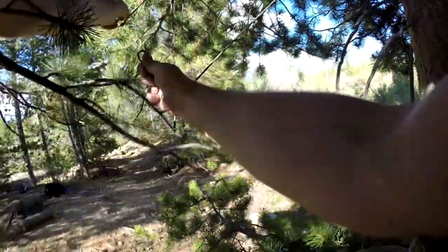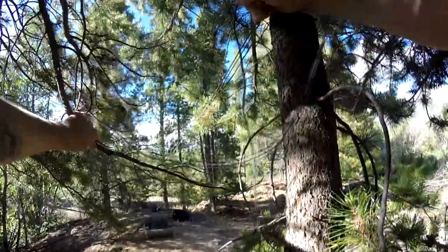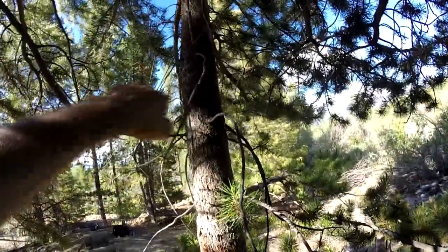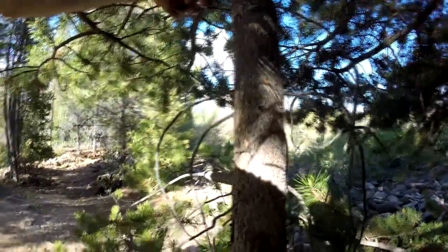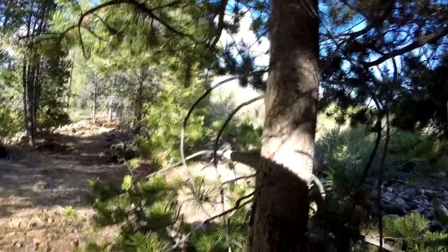Then I take this side here, the free end, and I run it through that loop. Okay. And then you just pull it tight. And I mean, I could actually see this tree moving that way. That's how tight this is. Like, this thing isn't going anywhere. And then I just pinch off the knot there and just do two half hitches just to keep it there.